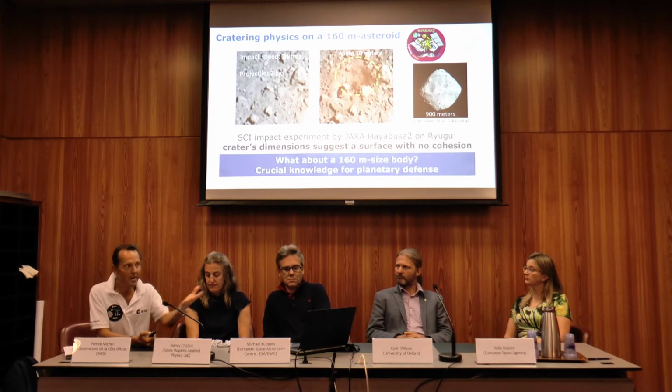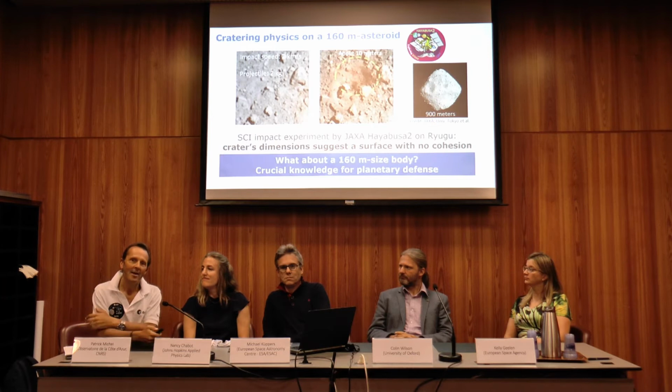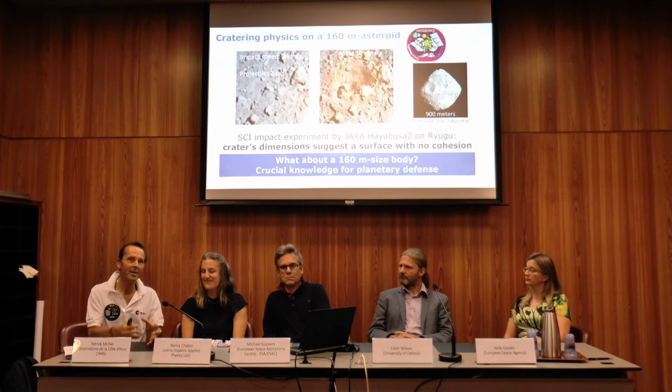So even on such a low gravity object like Ryugu, 1 kilometer in size, apparently the gravity dominates the process of impact cratering, which is a big surprise for us. So now the question is, when we shoot at a 160 meter size object, which is super small, will the strength of the material start to play a role, or will gravity also be the dominant effect?